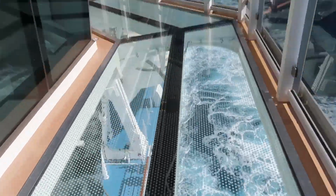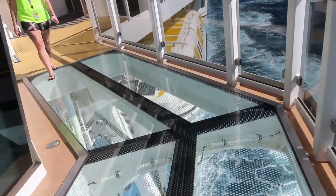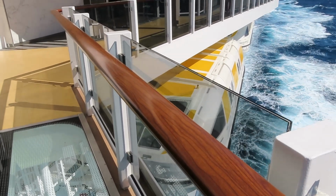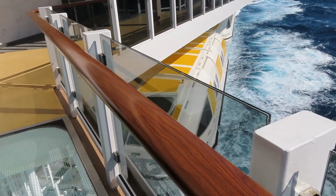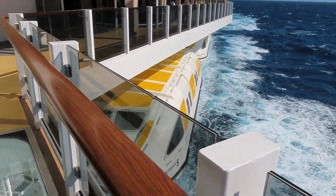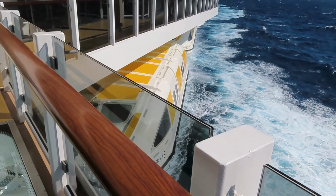So right here we also see the tender, or the lifeboat as we know it, but we didn't use any tenders this time because we always dock right at the port.